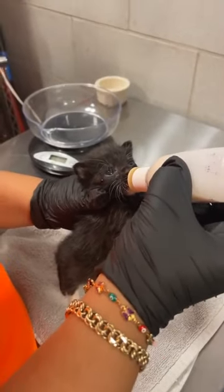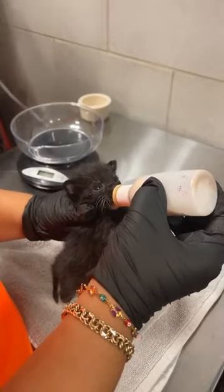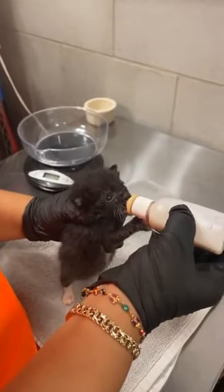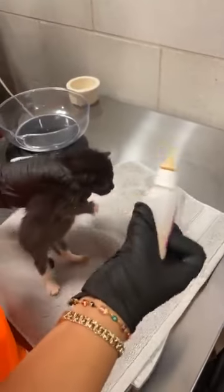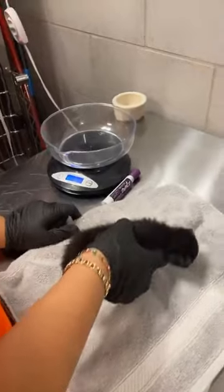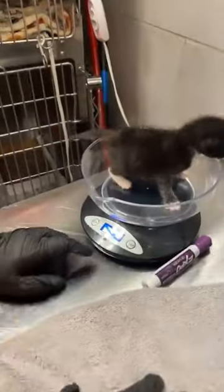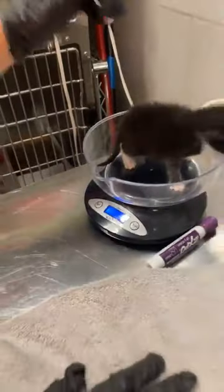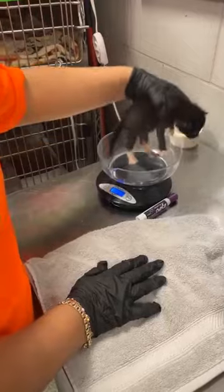But once again, if you are interested in fostering bottle baby kittens, you don't need to do our extensive cat training, but you would need to just watch a short video on how to bottle feed baby kittens. And once he's done eating, she'll just turn back on the scale and weigh him again just to see how much food he ate. He went to 242. There we go. And that is how you feed a kitten.